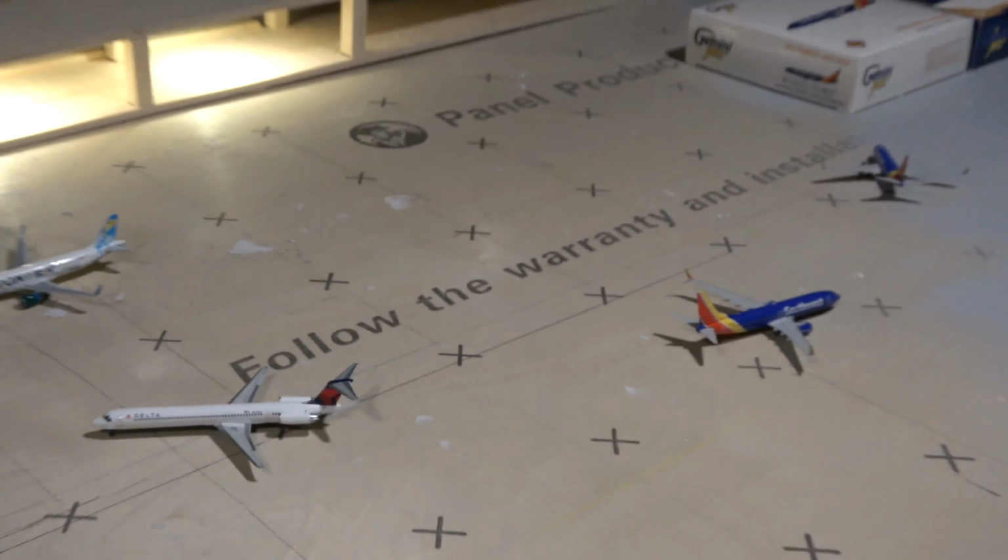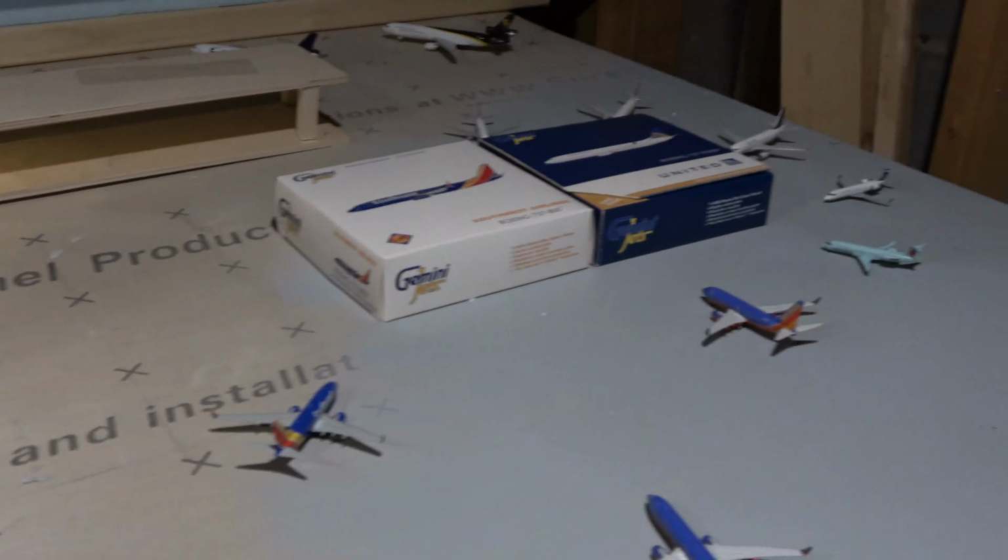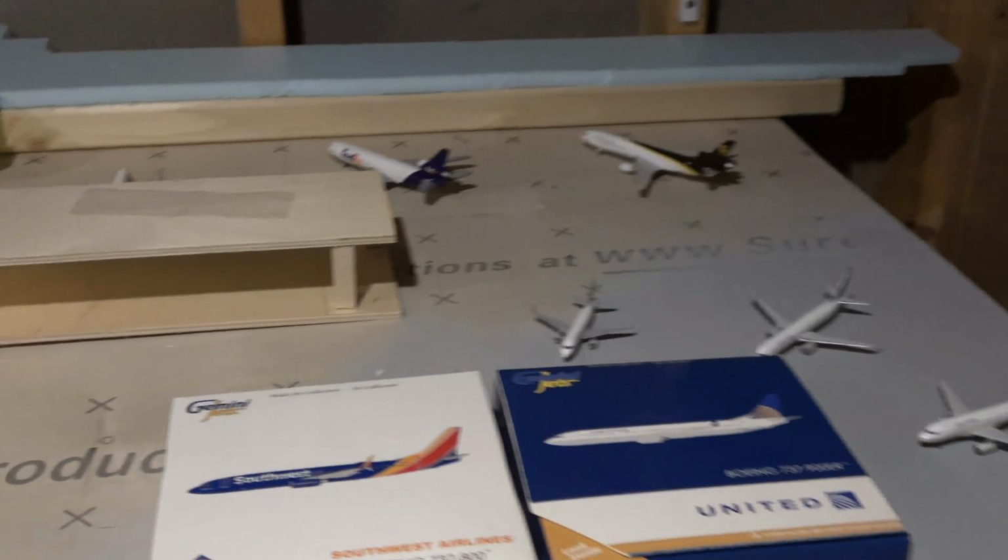Alright, so we're gonna go over here to B terminal, and I have my phone here with the Southwest routes because sometimes it's a little harder to remember than some of the other routes. We're gonna get started with the Uniteds.